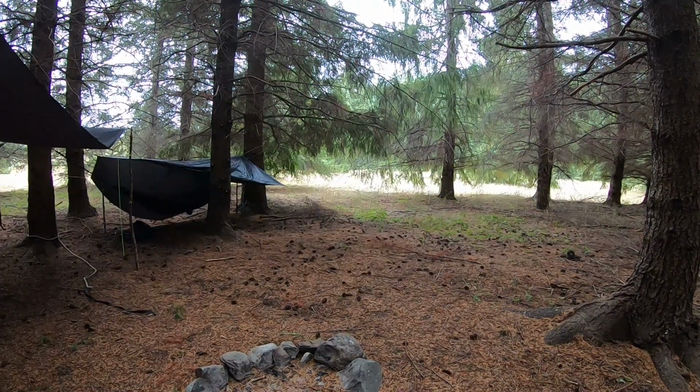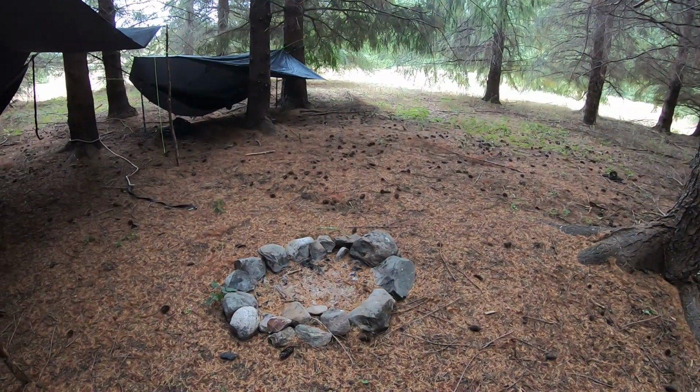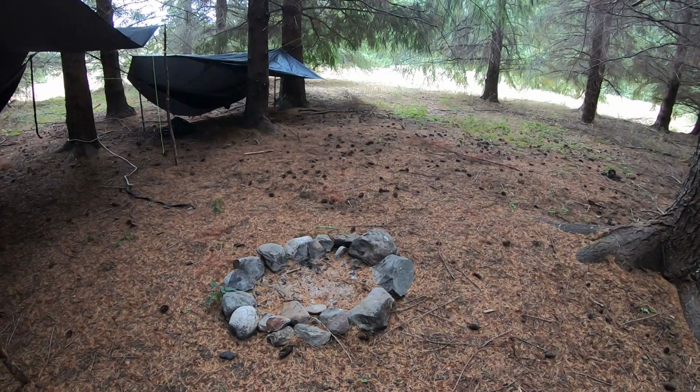But yeah, I'm just gonna sit around, dink around, and keep going at this. I got quite a bit to do to clean this place up, but I got a little bit of time before everybody starts showing up. I do want to have a nice fire tonight. I want to cook up some ribs.